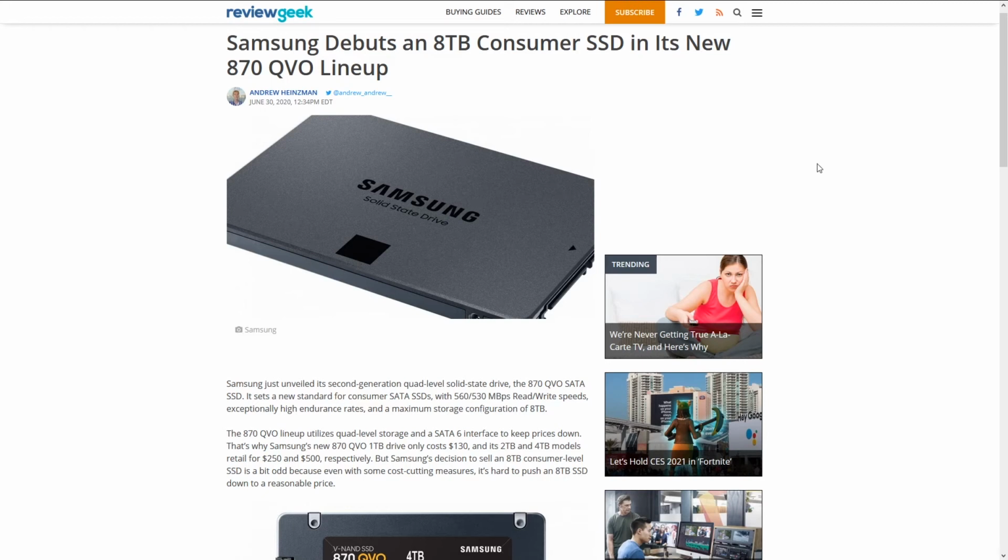At a few more approachable prices, they are also launching 1TB, 2TB and 4TB models. Starting at the start, 1TB is apparently going to cost you $130, and 2TB and 4TB are going to be $250 and $500 respectively, which is a bit more in line with what most of us want to pay for an SSD.